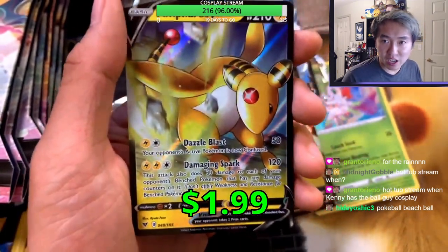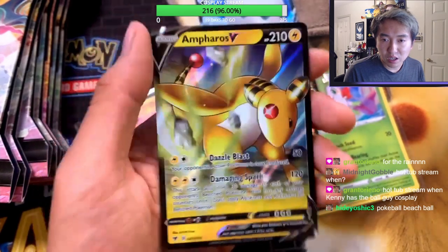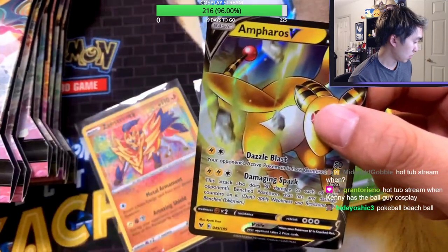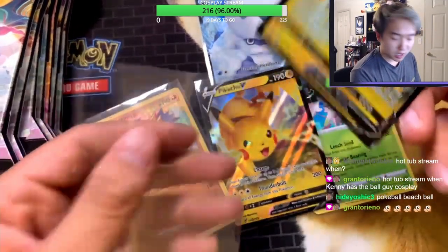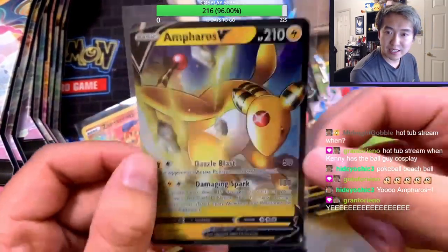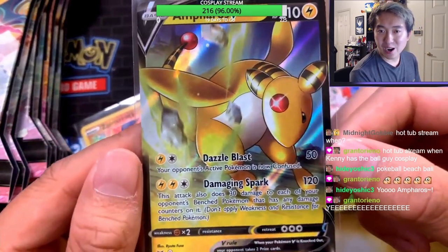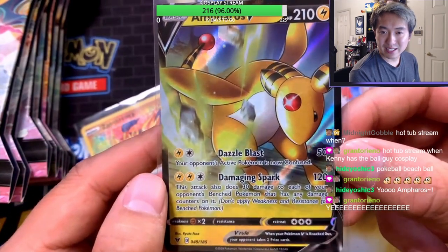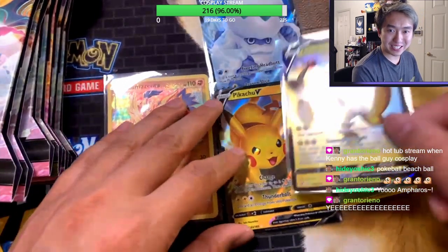Yo, check it out, guys. Another full art card. Ampharos V. Full art Ampharos V. Look at this guy. Beautiful card. Let's go. We need more good cards like this, guys. Ampharos V. Pretty card. He's just flying in the air, kind of doing his Naruto run style thing, knocking his foot on the ground. Just having a good time. So, hey, I'll take it.